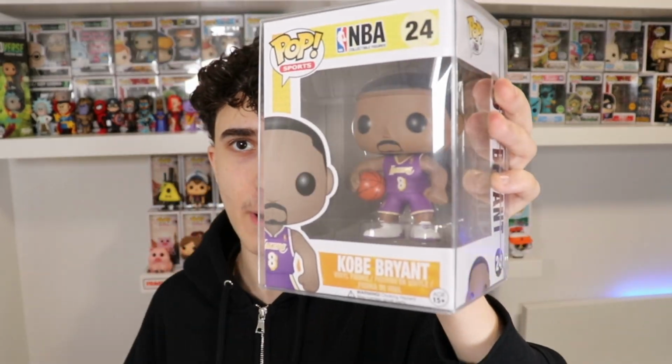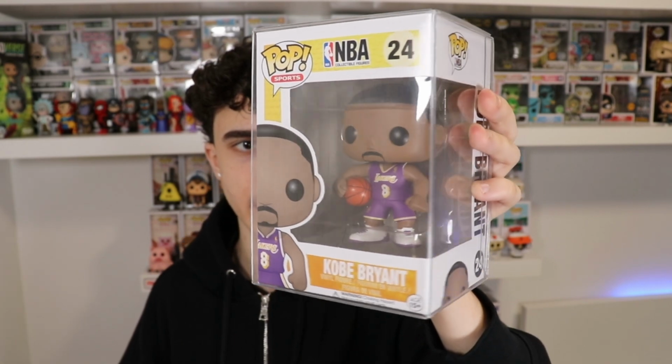Boom, Kobe Bryant right here, a part of the Pop Sports line, number 24 in the Pop Sports line. This is actually my most expensive Funko Pop in my collection. It's worth a few $100s, and I think it's pretty cool. I'm happy to have this in my collection. And I've also got a small NBA collection as well on one of my shelves over there, so let's go take a look at that as well.